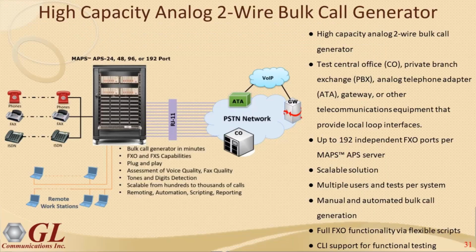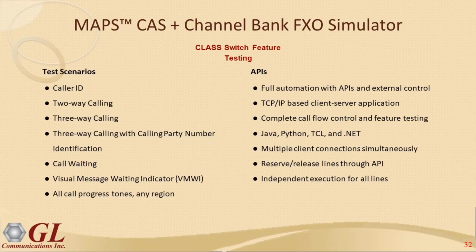How about this? Well, we talked a little bit about this MAPS high density calling, right? The channel bank FXO simulation caller. Okay, so here are some of the features that allow you to do this channel bank FXO simulation, what we call class switch feature testing. And so actual carriers are using this capability, and this is available in API format.